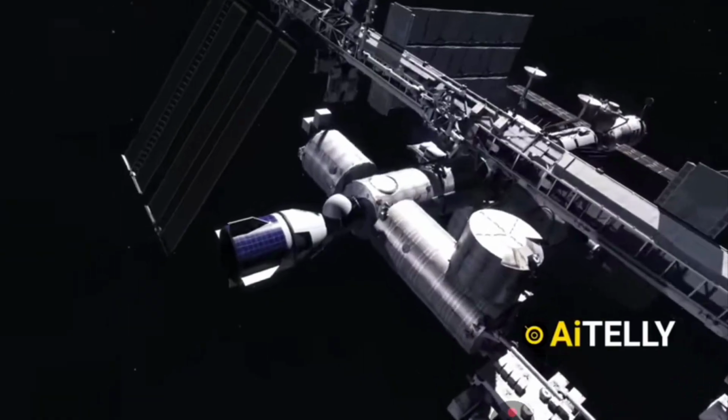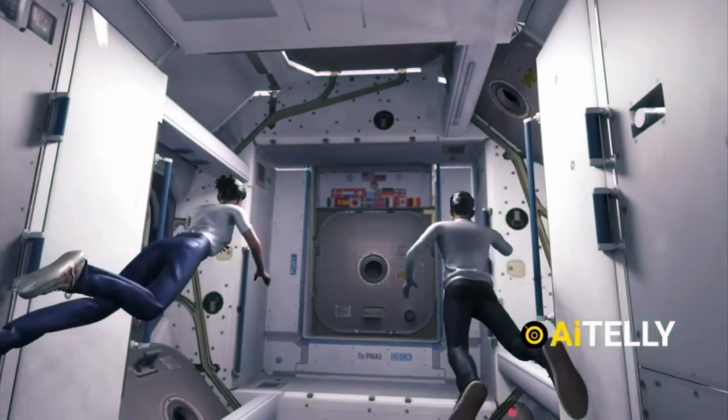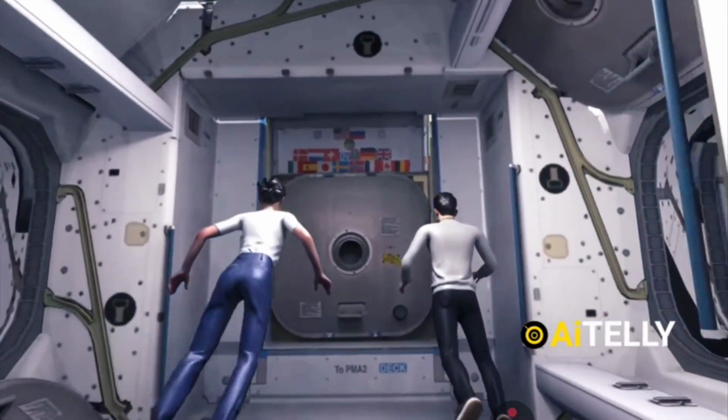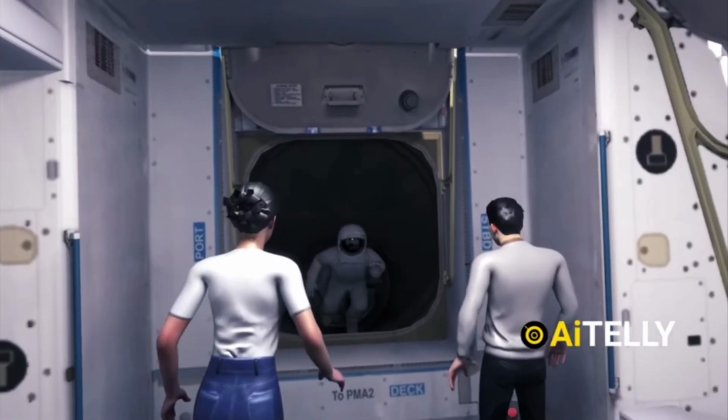Let's look at the hatch opening and crew transfer process. Before opening the hatch between Crew Dragon and the ISS, pressure equalization is performed. Once the hatch is open, the astronauts move into the station, where they are welcomed by the ISS crew.